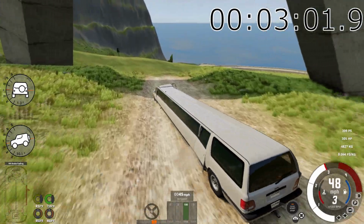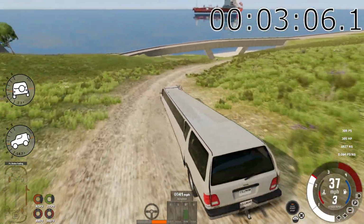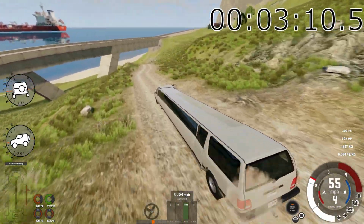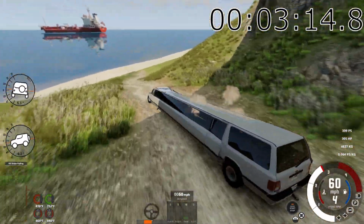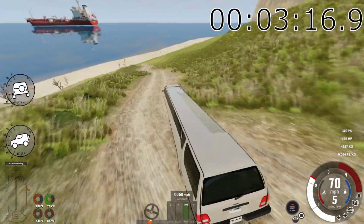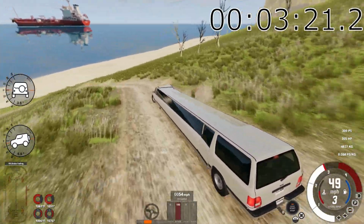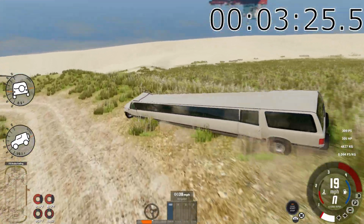Our brakes are fading. You can hear them crying whenever I try to brake. But it's going. I mean, I think this is going to make it to the bottom. And I feel like this may be an even faster time than the last vehicle. I doubt it. I don't know if it will be. Oh, the brakes are bad. The brakes are really bad.